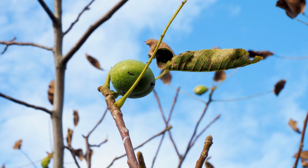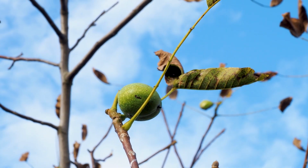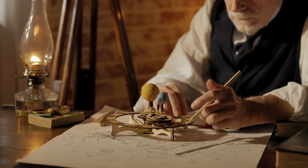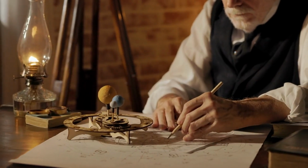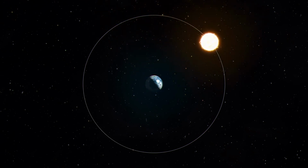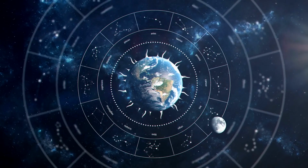Why do we care about solstices and equinoxes? You might be wondering, why do these astronomical events matter so much? After all, they're just points in the Earth's orbit, right? Well, yes and no. While solstices and equinoxes are tied to our planet's position around the sun, they're also deeply intertwined with human culture and survival.